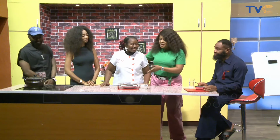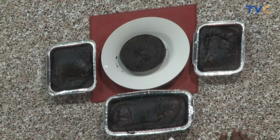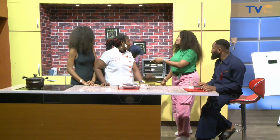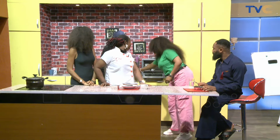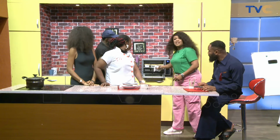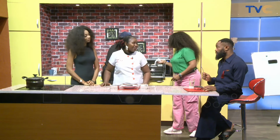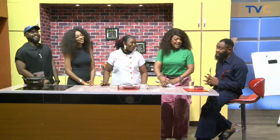Chef Adet has been hard at work baking, and I've been trying not to lick the chocolate that she was mixing. But we still have some in the oven. This is a chocolate cake, and we have cookies and cream cake in the oven here. I wanted to just show everyone. I want to pull it out so that you can see it. Can you see? It's still baking. Will it be done? Very soon.